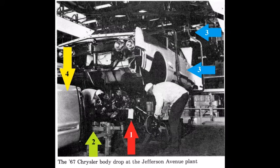Here we have the picture from the Jefferson Avenue plant in 1967. The red arrow, number 1, points to a broadcast sheet that is attached by a big thick piece of tape to a point on the engine or on the actual front end of the car as it's being brought up from the lower portion of the plant. And number 2, the green arrow, shows you the dolly system that they had holding the entire section together, which had to be bolted up to the unit body.